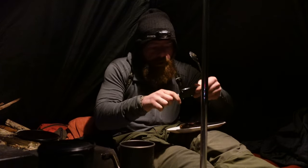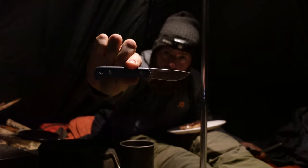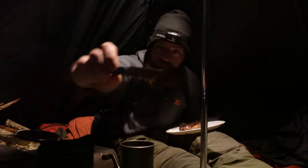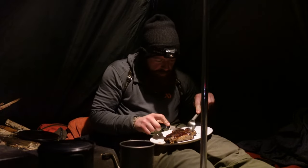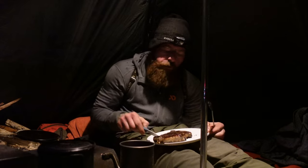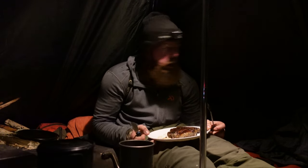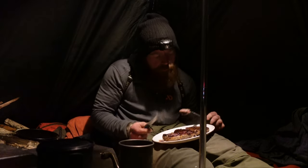So I got my old trout knife from Newfoundland Knife Company. I haven't used it much yet, but awesome little knife. Perfect for slicing up this steak now. Oh yeah. Good stuff.